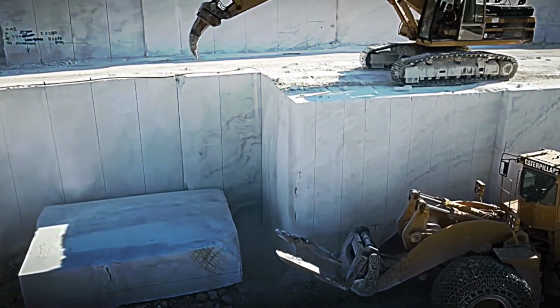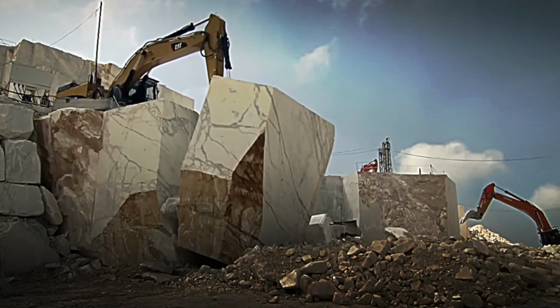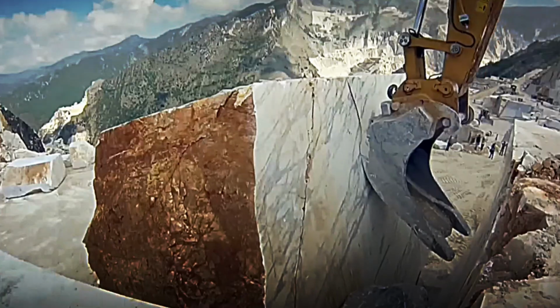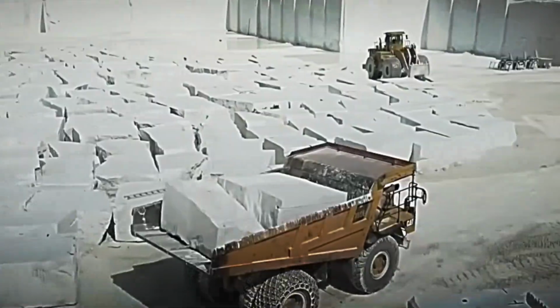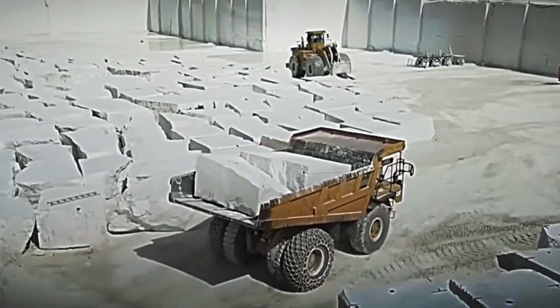This cutting can be done vertically or horizontally, depending on the morphology of the rock and the marble's veining. At this stage, defective sections are also removed so that only the highest quality material reaches its destination.